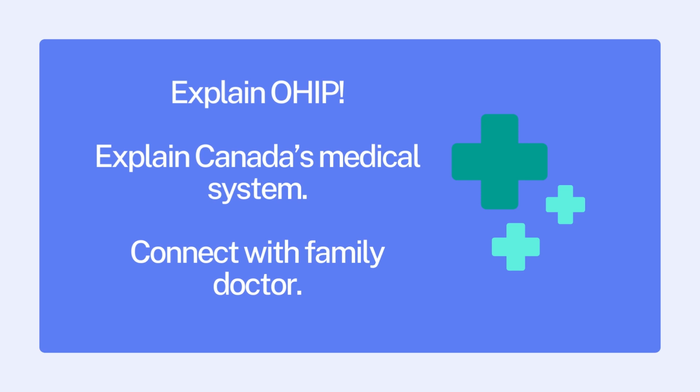And be sure to connect them with a family doctor, or if it's not possible to connect with a family doctor, get on as many wait lists as you can and make sure that they know how to use and access the emergency room and walk-in clinics in the meantime.